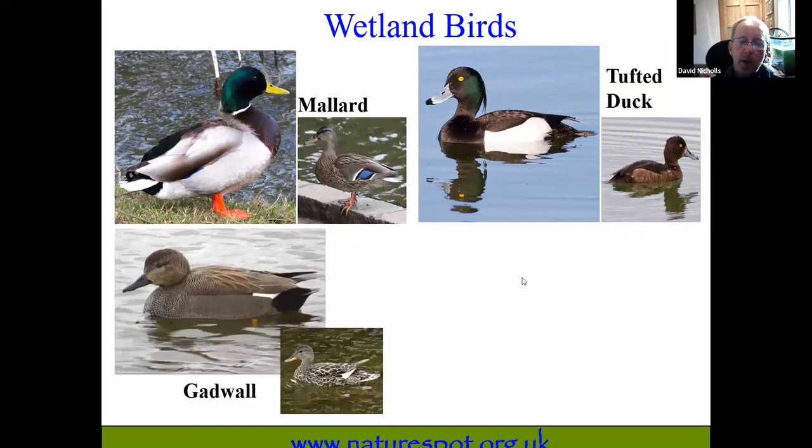And the gadwall is probably the plainest of the ducks, but it's quite common and often gets overlooked because it's not really colourful. Although if you see it close up, it's subtly quite pretty, with this kind of grey-brown barring. But it has this white patch here on the wings, the same way the mallard has the blue one, the gadwall has a white patch. And often as they're moving around, that's very conspicuous. They've also got bright orange legs, if you can see them.